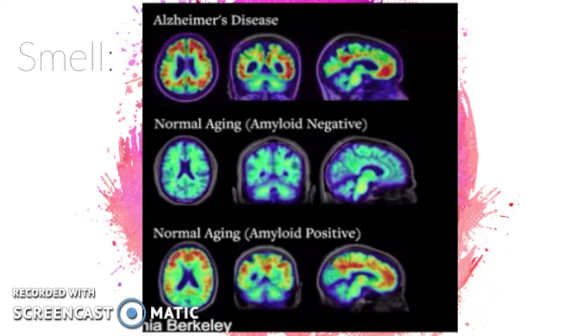Smell is one of the first symptoms noticed with progression to Alzheimer's. So scientists started studying a protein called beta amyloid, which is a naturally occurring protein in the brain. There are pictures that show the concentration of amyloid in the brain. The first one right here is an Alzheimer patient, and the second one is a normal aging person with no amyloid. And then the third picture is a normal aging person again, but with amyloid. So the question being asked by scientists is why the Alzheimer brain and the normal aging brain with amyloid both have the same concentration, but why does only the Alzheimer patient have Alzheimer's?